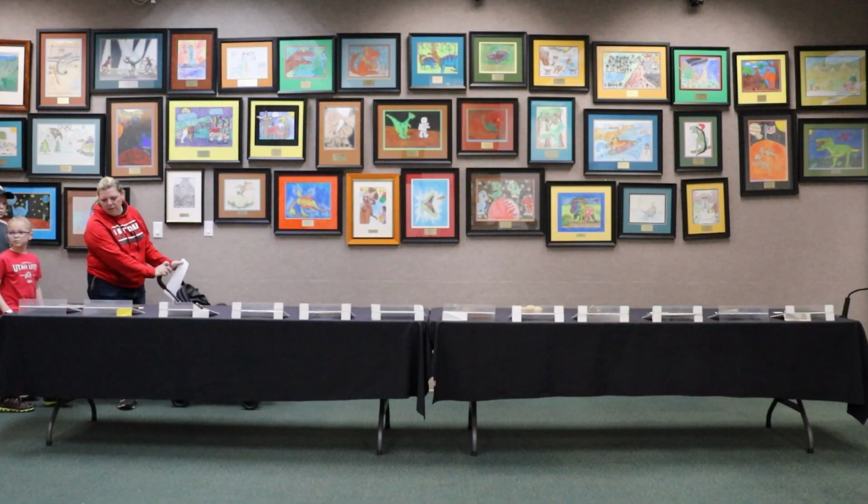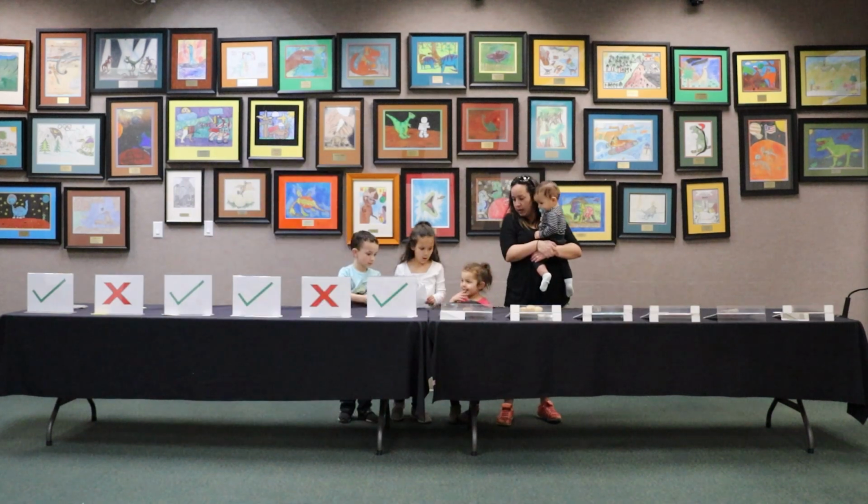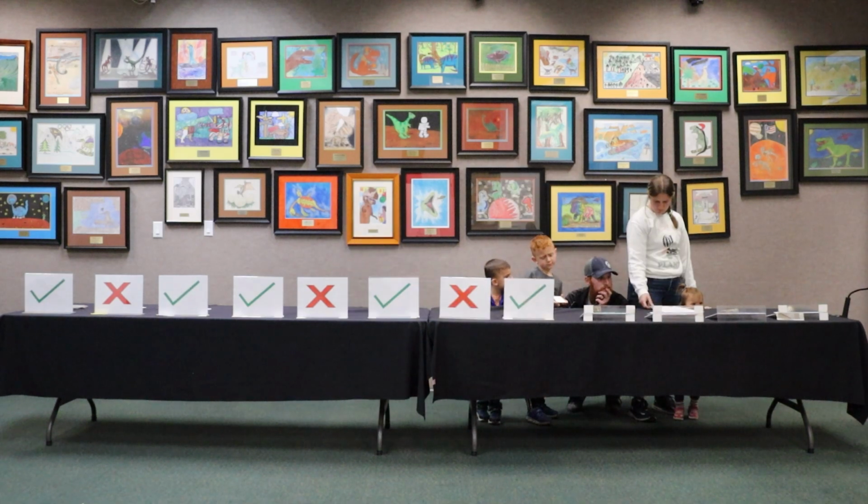We then asked some of our park guests to walk through and mark on a piece of paper which they thought were fossils and which were fakes. As they went, they were able to take as much time as they needed to consult with each other to try to come up with their answers.